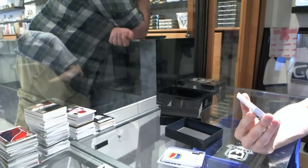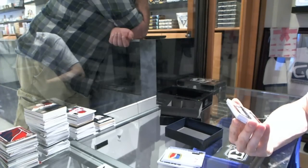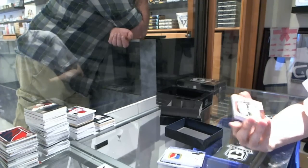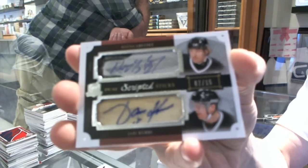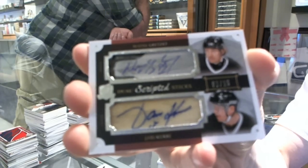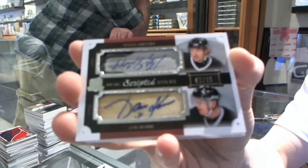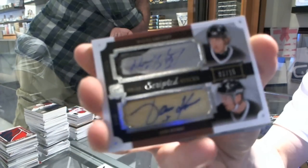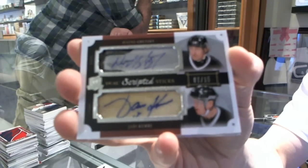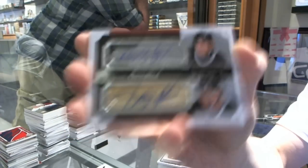We've got a dual scripted sticks, numbered 7 of 15 for the LA Kings, Jari Kurri and Wayne Gretzky. 7 of 15, dual scripted sticks, Wayne Gretzky and Jari Kurri. Dun, dun, dun, dun, dun, dun.